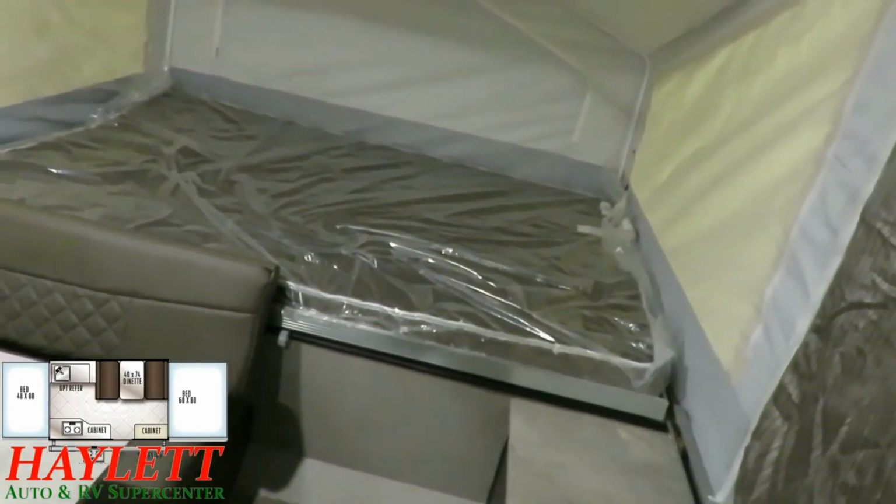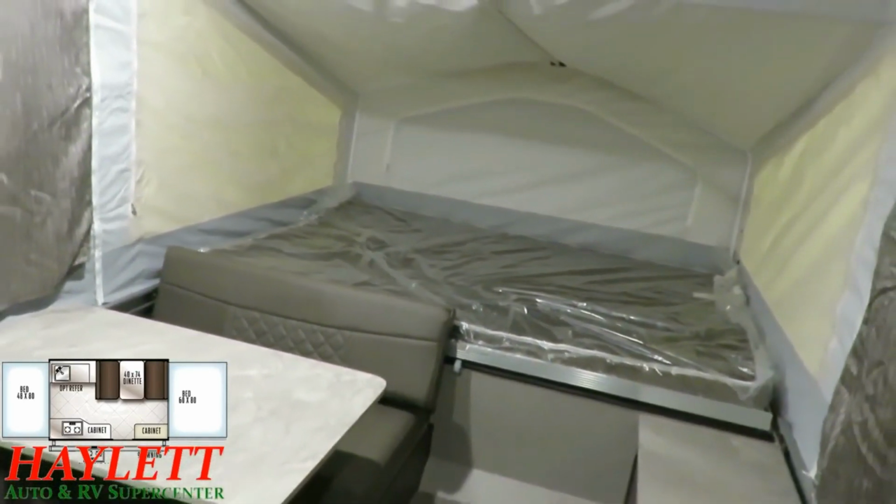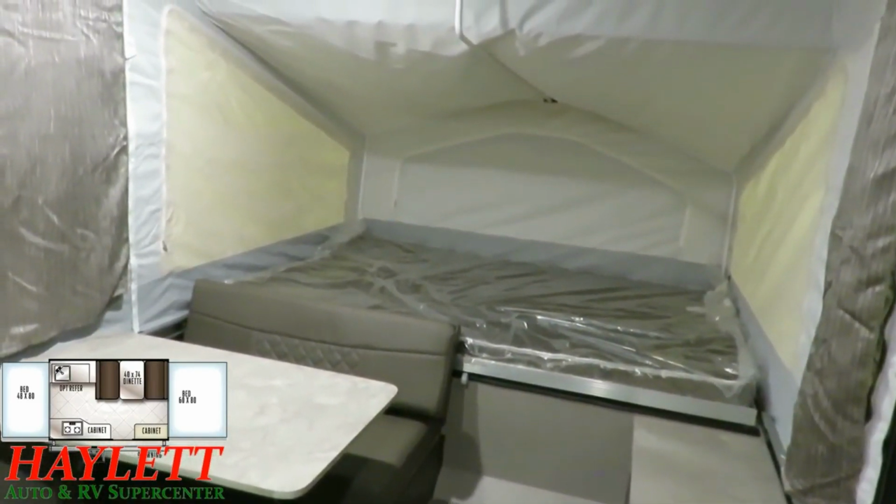There's nothing below it outside. And kind of like how a bridge can get icy before the road, that bed will get cooler before the main cabin of the pop-up. So it's nice to have that heated element right there.